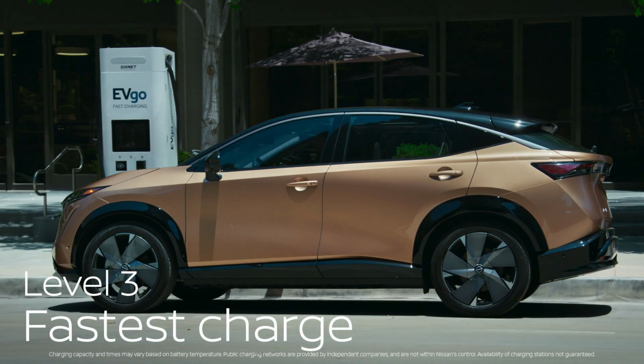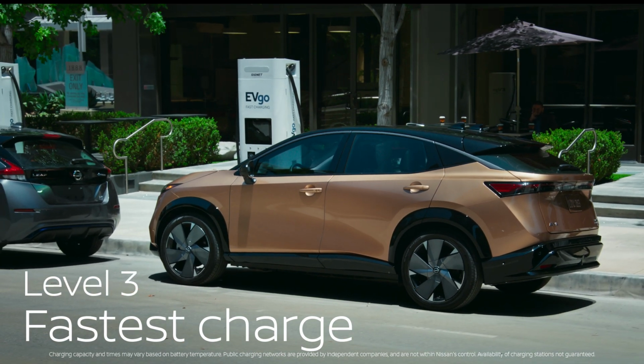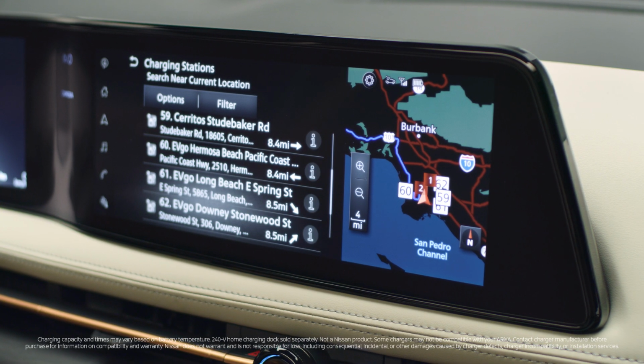It's a 480-volt charger and can get a low battery to about 80% in 35 minutes. Level 3 also utilizes CCS connector plugs, which is the fastest growing network in the country.